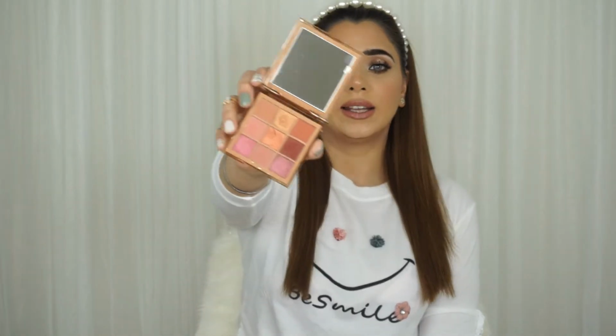I only have the medium one, because when I looked at the shades for the light and the dark one, for me personally it was a palette which has a lot of shades which I have in most of my Morphe palettes, so I didn't want to spend money getting something which I already have. And the light one, the colors really didn't appeal to me, but the medium palette is my favorite. The formula is really good. I do personally think her smaller palette actually has a better formula than the bigger ones.